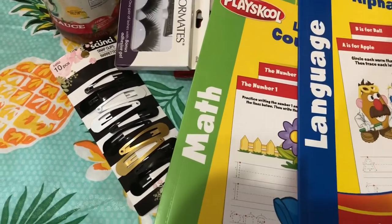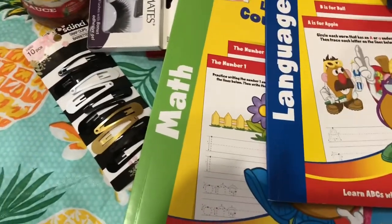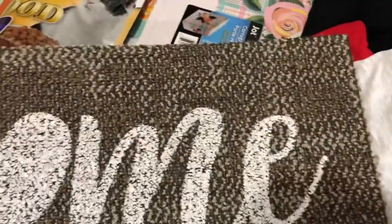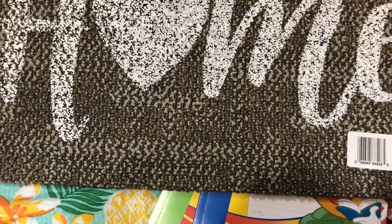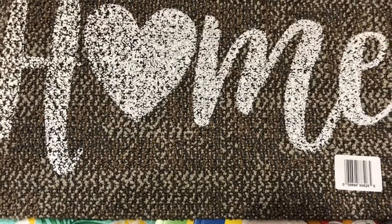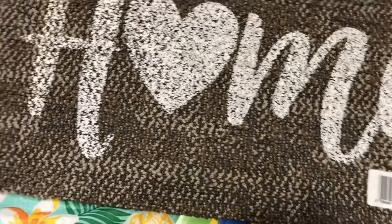And then last but not least, guys, this is my all-time favorite. I got pictures of all the ones that they had. It is the home mats or carpet pieces, rugs, whatever you want to call them. They had so many different ones. Welcome with a whole bunch of different designs. Hello, goodbye, the home. One that said wolf, and then something else underneath it, but just all different kinds.